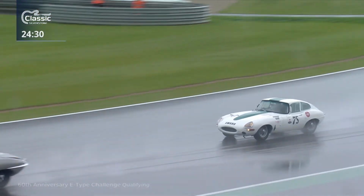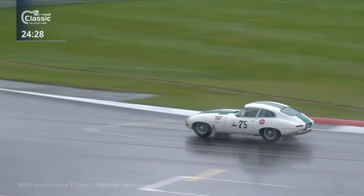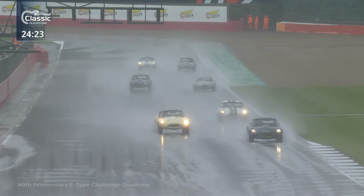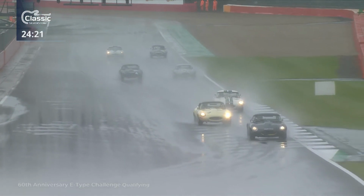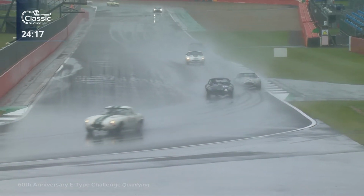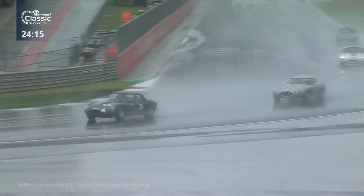That's the Mike and Matt Wrigley car. Some beautiful machinery though, isn't there? 75, that's Steve Skipworth and James Dean in their E-type. And everybody just being a bit tentative, understandably, because it really is quite tricky. Very much so, yes.